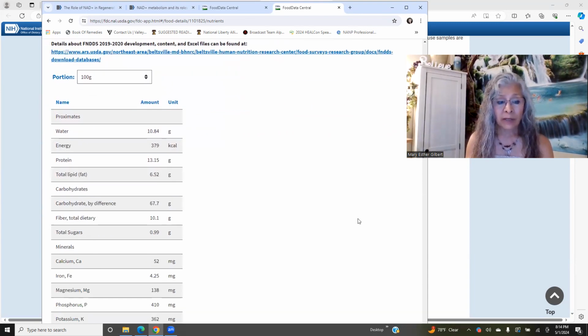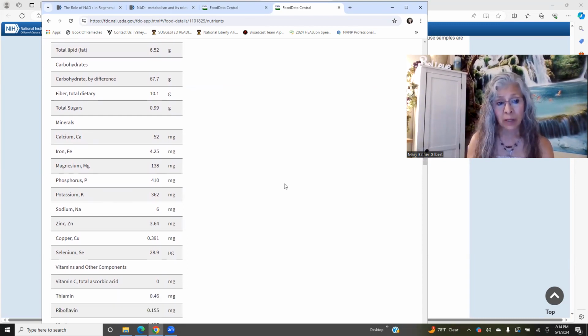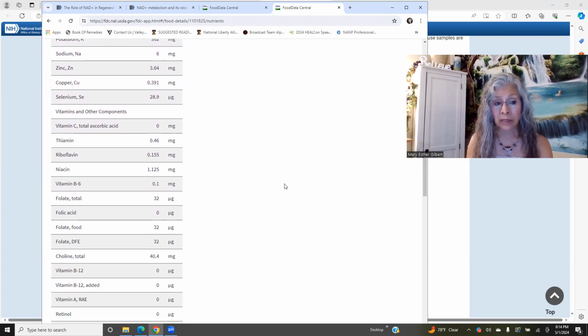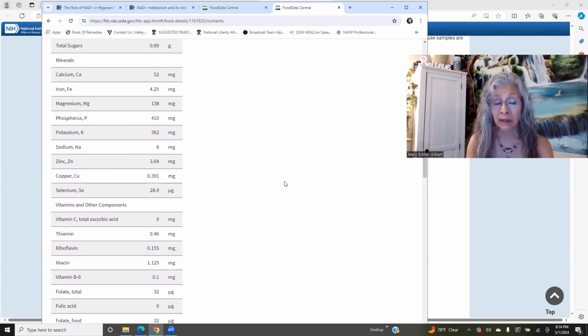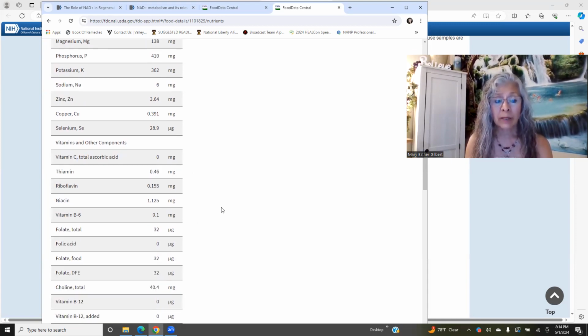Okay, so you can find it. It's there. Here's all the breakdown of the minerals. Does it show chromium? Some of these databases don't list all the minerals. Chromium is missing here, but they do show the milligrams. They show selenium as a microgram, and chromium is always listed as micrograms.